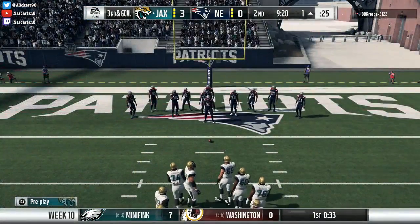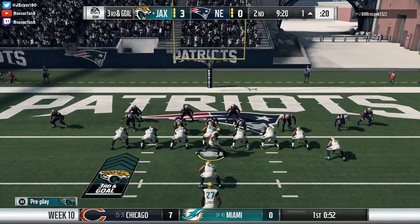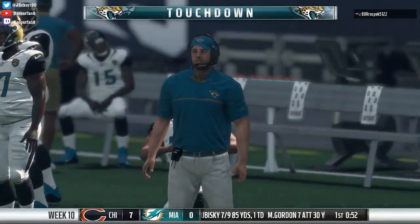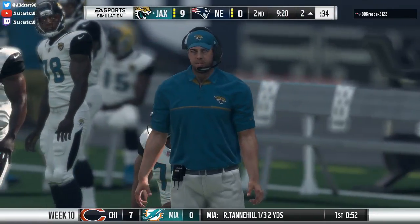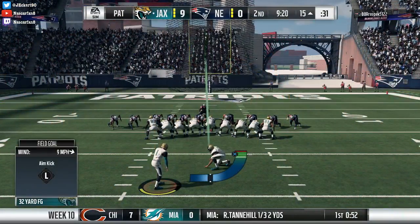The offense on third down, they've been okay. 2 for 3 thus far. They're looking at a third and goal here. It's a quarterback sneak. And he'll take this into the end zone. Touchdown, Jacksonville. It's their quarterback. His first touchdown on the year. And the Jaguars add 6 to their lead.